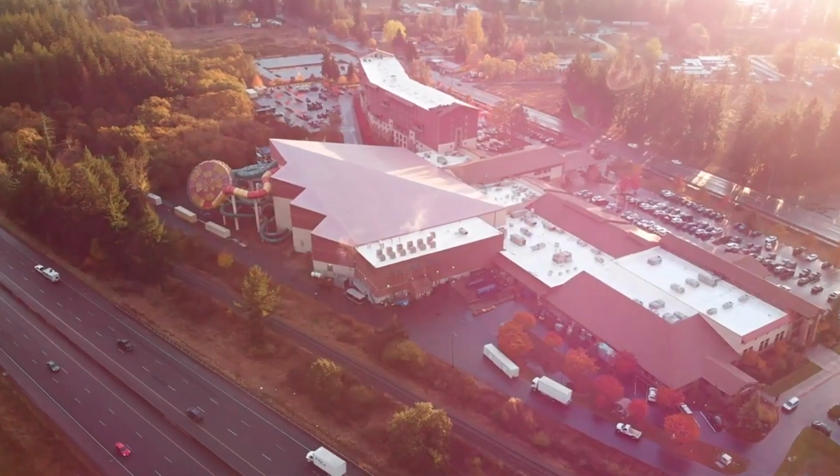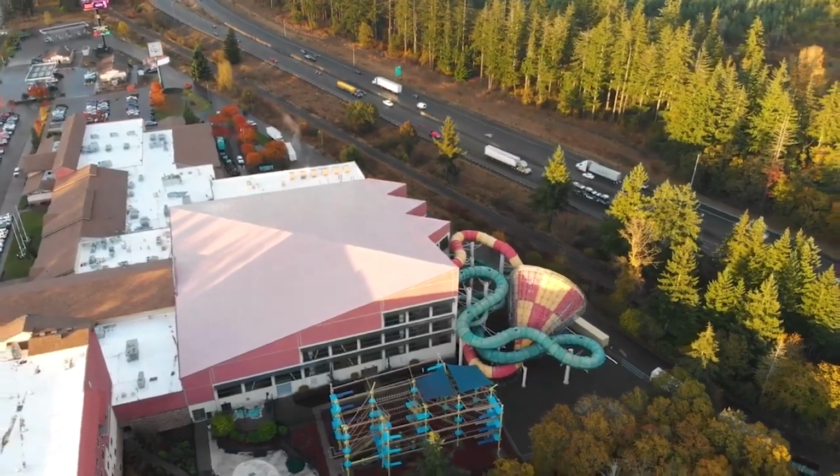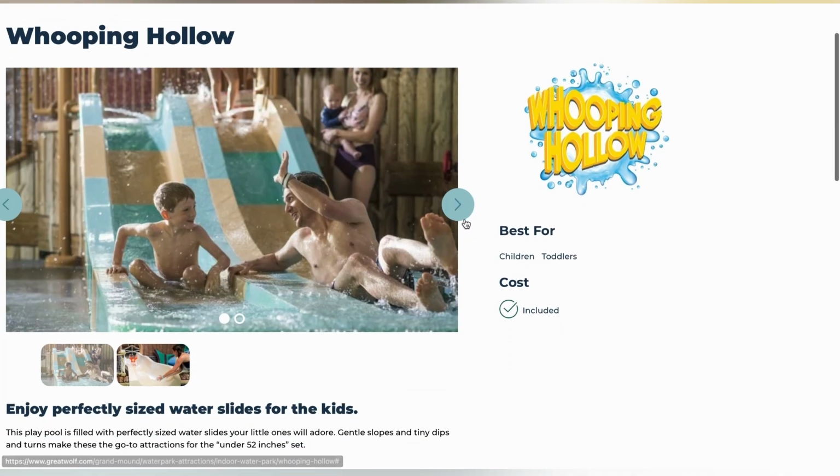So if you're a planner and you need to know everything before you go to a place, what you want to know is if you're going into the water park, there are cabanas. You can rent them. They're not so pricey. They're like a normal pool cabana. You get some private space, so that's good. There's lockers, so that's always great. There's food down there, so you're pretty much squared away when you go to the water park. So one thing I love is there's even a tiny water slide for the little kids.